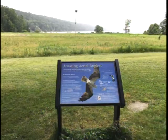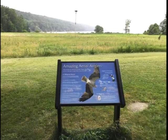So let's take a look now. We'll go back to our slide here and take a look at a video here at Allen Treman State Marine Park of an osprey family having lunch.